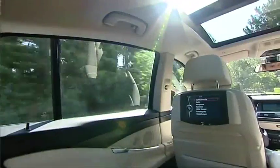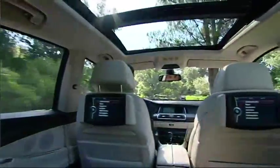Even the seating position is a halfway house between those two contrasting vehicles. BMW calls it the semi-command seating position. So you're not quite sitting as high as you would be in an X5 or X6 four-wheel drive, but neither are you sitting as low as you would be in a sedan.